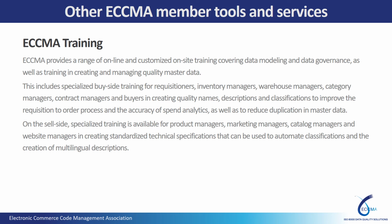ECCMA training. Of course, our job is not to do things for you. Our job is to help you acquire the knowledge and expertise to do this yourself. We really believe very strongly that master data is a core asset of any company. So the company needs to understand how this master data needs to be taken care of, needs to understand how to manage it. Yes, you can call in people to help. You can outsource certain tasks, but this is core to your business. So you need to understand how to manage this data.